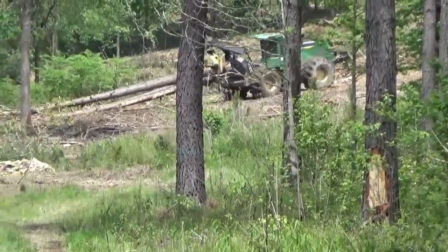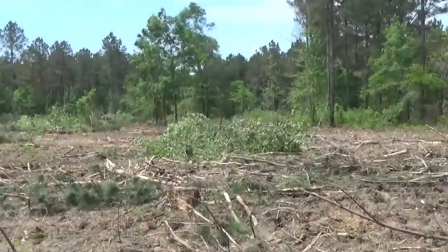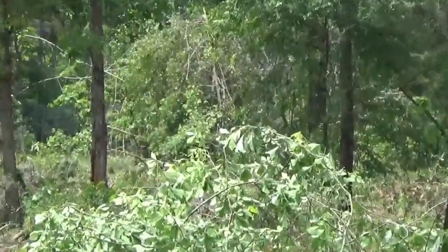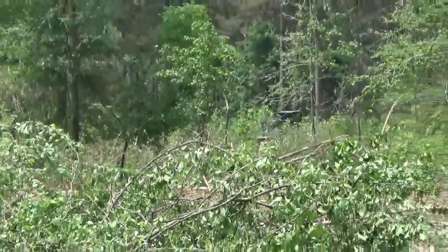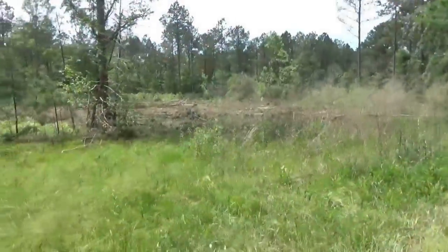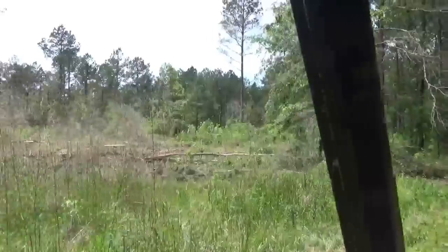Pretty good load right there. They just nearly got it cut all the way to the fence. I'm gonna try to zoom in down here. Corner of the fence is right through there. We'll ride down there and see if we can get a little closer. I see the cutters over. Racking on it pretty good. Not too wet right through there where they're at now.